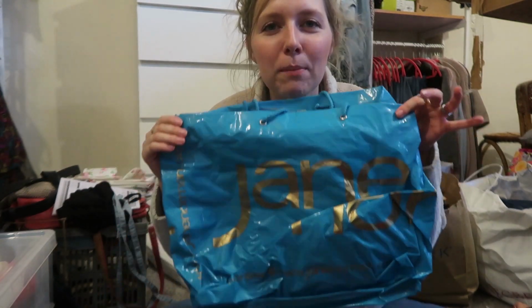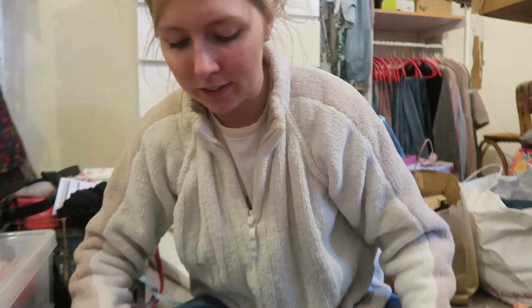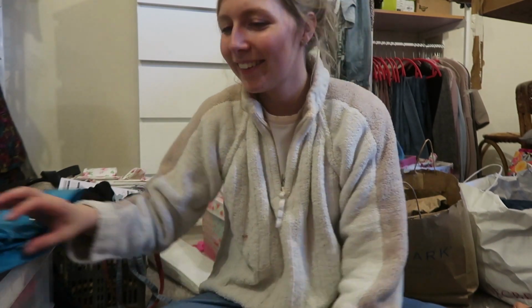Oh my god. Did anyone else have these as their PE kit bag at school? Cute. I'm going to keep one because I think I've only got one. It's nice to relive the memories, because I'll take that and I'll be like, oh, remember PE? It's high school. The memories.